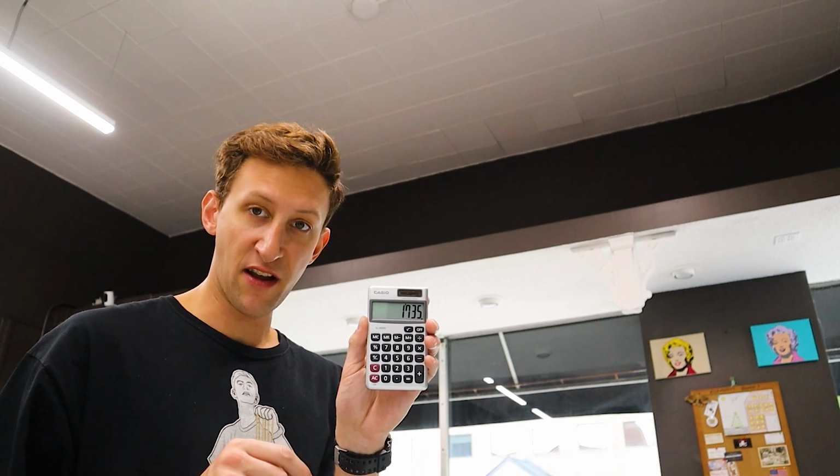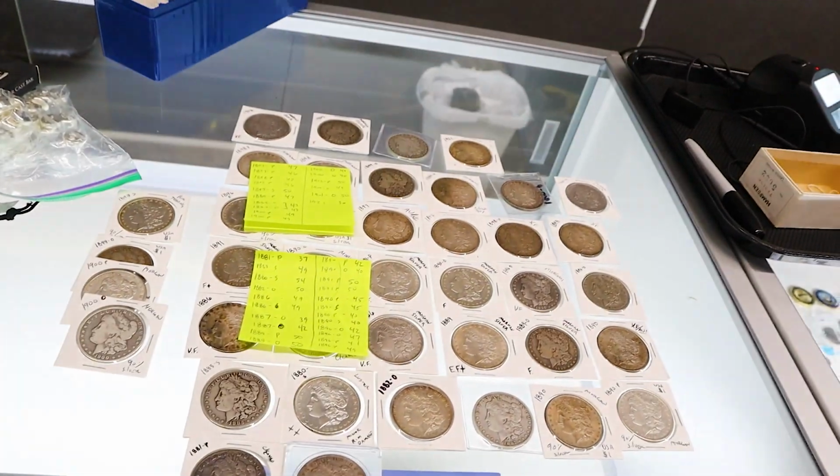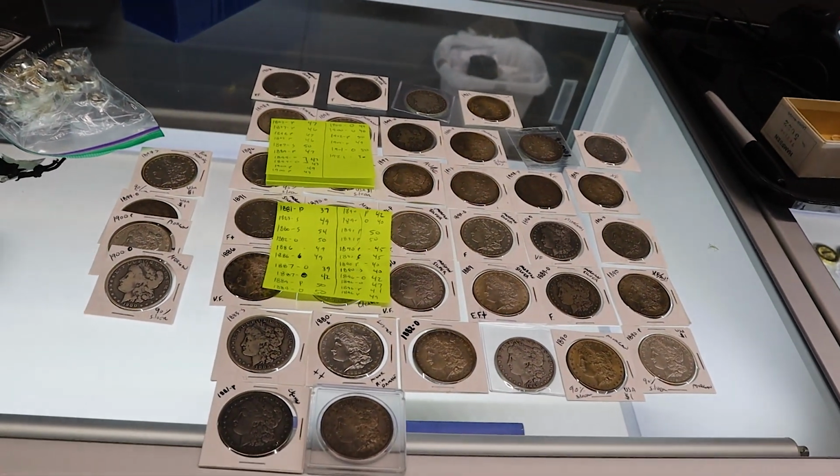And use my not shitty calculator, because I have the not shitty calculator, which I bought for $5, and the shitty calculator, which I bought for $4. What a difference a dollar makes. All right, so $1,735. All these coins, $1,735. Let's see if we got a deal.